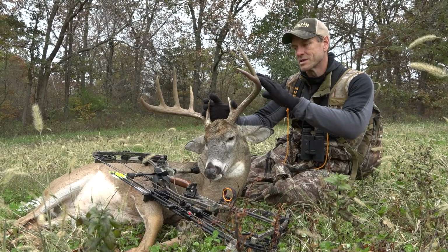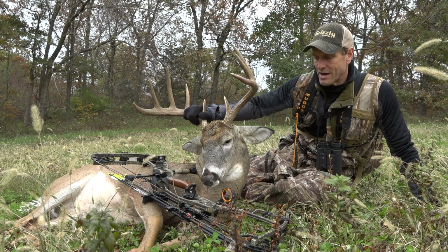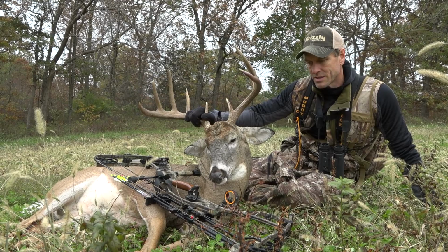The rut's just getting rolling and there's an estrus doe to be had. And these mature dominant bucks are gonna be the ones that try to find them. Later on in the rut, it becomes less and less critical because there's more does coming in. But that first one, it attracts all the attention.